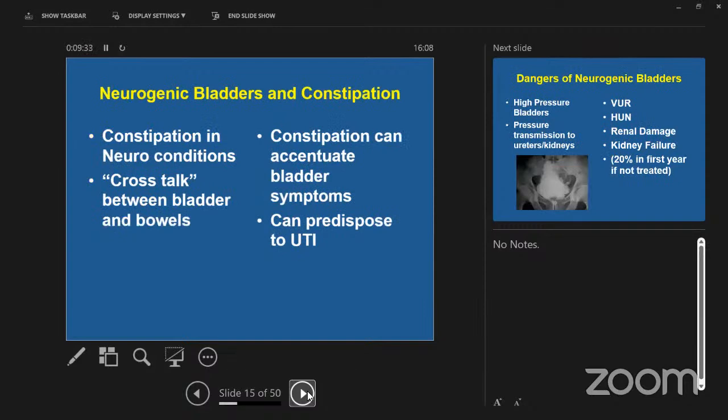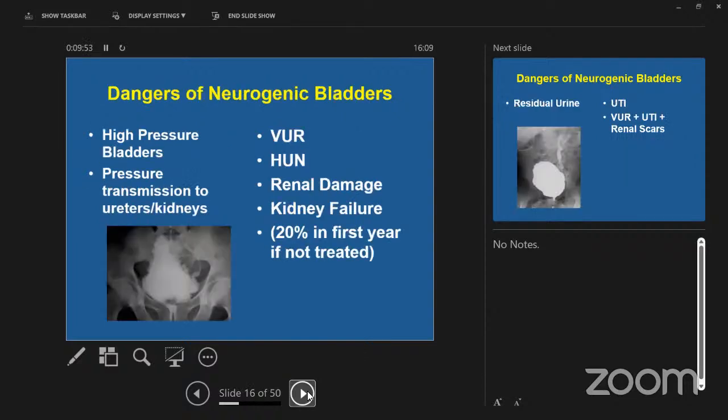Again, Dr. Nisha has already stated that voiding dysfunctions and neurogenic bladders are associated with constipation. One affects the other. We must remember that besides sharing a common nerve supply, physically both the bladder and the rectum occupy the same space in a closed pelvis. And when one is overfull, it will always affect the other.